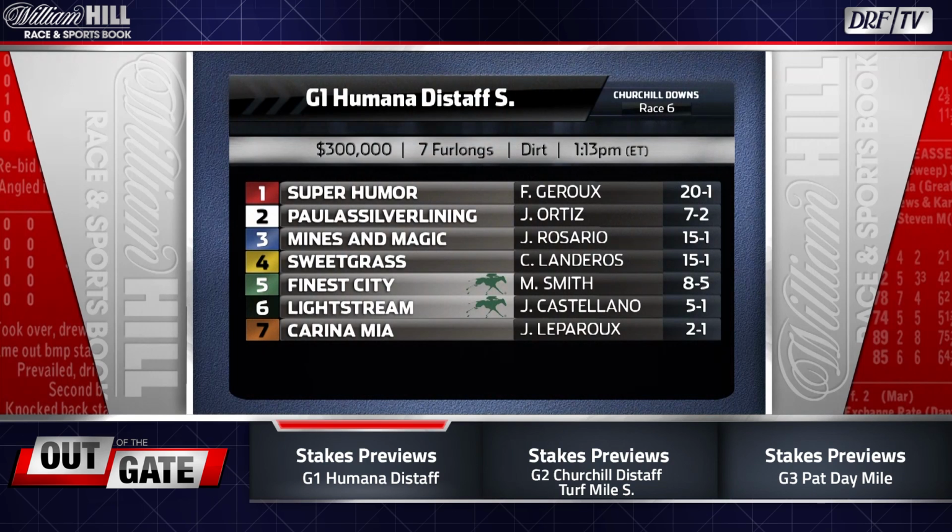The number 5 Finest City was entered in the La Troyenne on Friday. She will compete Saturday in the Grade 1 Humana Distaff, and she will be the favorite. The number 7 Carina Mia, 2-1 for Julien Leparoux and Bill Mott, the second choice. We bring in Matt Bernier for the analysis of the Humana Distaff, and our Humana Distaff Stakes preview is brought to you by William Hill.